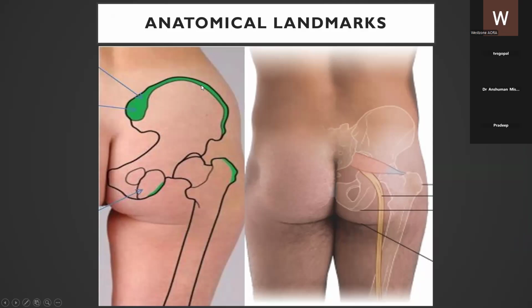Now, in the picture on the left, you see the anatomical landmarks highlighted in green: the posterior superior iliac spine, the iliac crest, the ischial tuberosity, and the greater trochanter. And that is where you would perform the parasacral block.